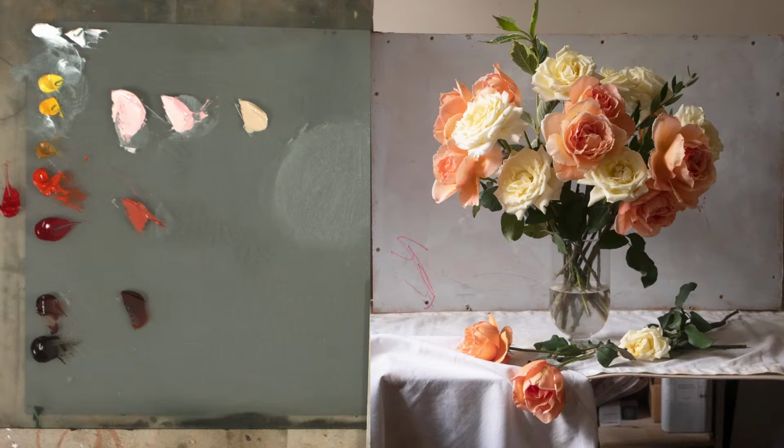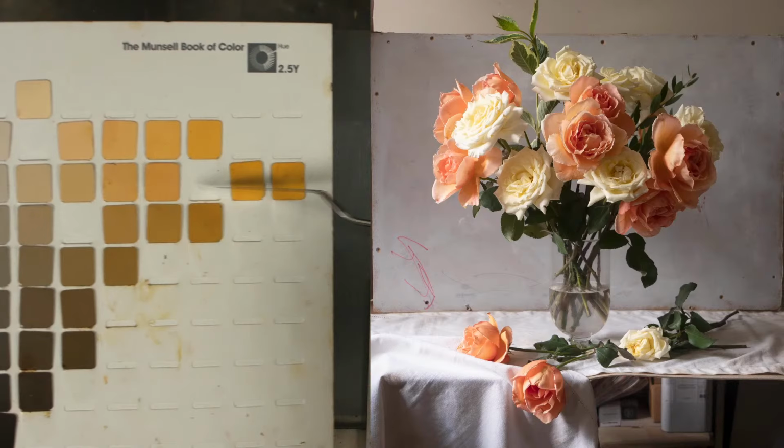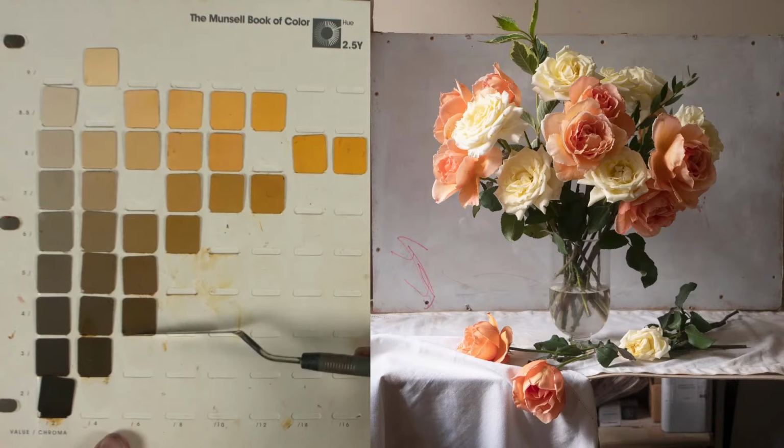yellows, which they are really, they're yellows, those cream roses, once you go down the value scale, you get a lot less chroma available to you. So this is a yellow page from the Munsell book. And you can see here, high value, value 8, that's where it hits its highest chroma. By the time you get down to the shadow values, 5 and 4, chroma is very low.